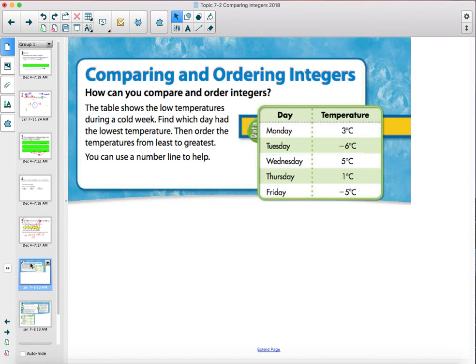Now, the table shows low temperatures during a cold winter. Again, I told you guys yesterday, almost every time they give you a word problem when it comes to integers and comparing them, they're going to pick the thermometer, or money and debt. If you owe money, what's the negative? What's the positive? Anyways, they say find which day has the lowest temperature, then order the temperatures from least to greatest. You can use the number line.